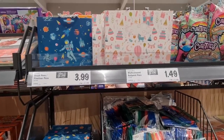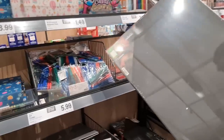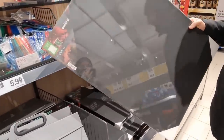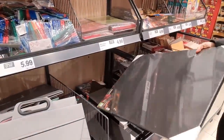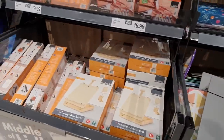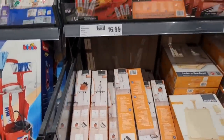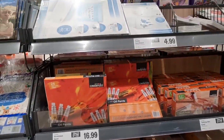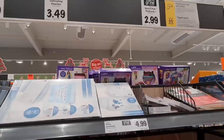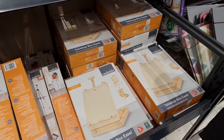They have these art cases for $6.99. Two different ones. A black one, oh, canvas. Wow. Yeah, that would be metallic pen artwork on that one. Yeah, awesome. That would look so nice. $4.99. Well, yeah, they've got different sizes. So all of these are quite arty. Art and craft. Easels. No, we have some laminating pouches. An easel that you could actually pack away and it's compact. This one, tabletop easel.